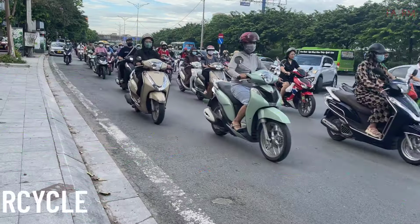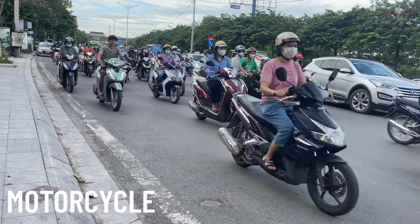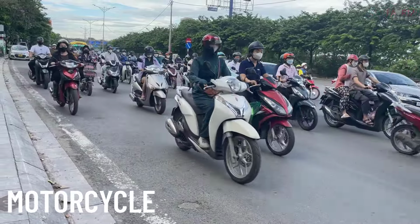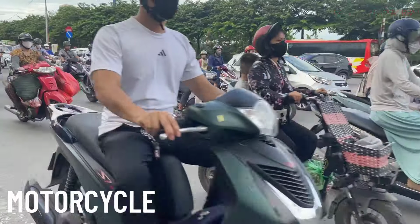Motorcycle. Motorcycle, a two-wheeled vehicle powered by an engine. Popular for personal transportation and sport.